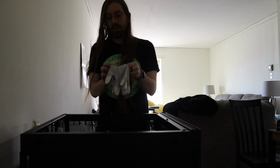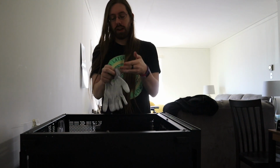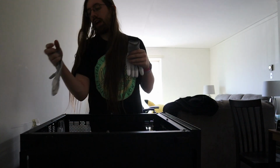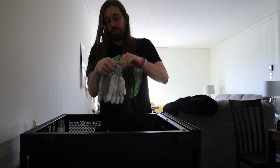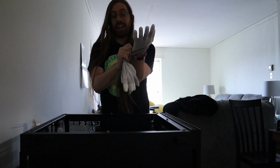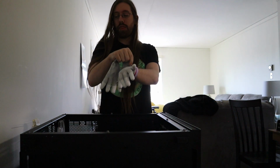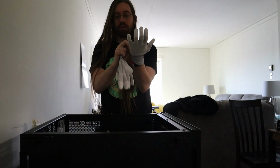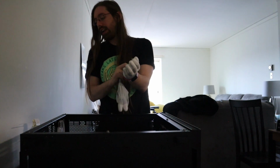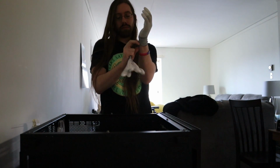Gotta get the static gloves. This is how not much of a hardware guy I am. My friend mentioned getting static gloves and stuff, and I was like, why do I need those? I kind of understood why I needed them. It just didn't even cross my mind that I should get gloves for static. I need to take this off.